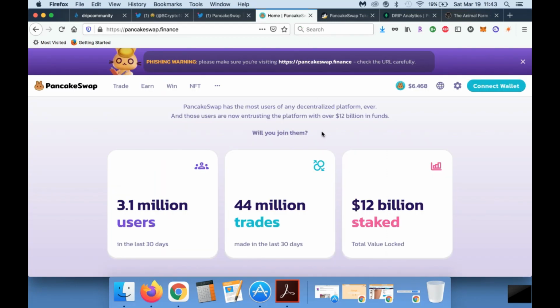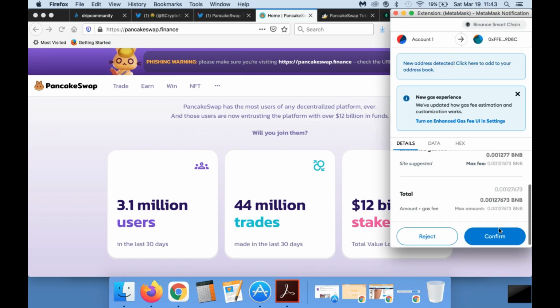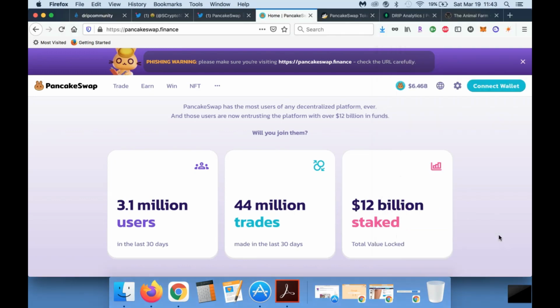Now, I do want to talk about how big of a partnership this is. So Pancakeswap, just some of the stats on it. 3.1 million users in the last 30 days. 44 million trades in the last 30 days. $12 billion staked. I'm going to pause on that one. $12 billion staked. That's huge, guys. And this is a project that we're going to be partnering with Drip. And you guys think the Drip's still going to be on the dip?